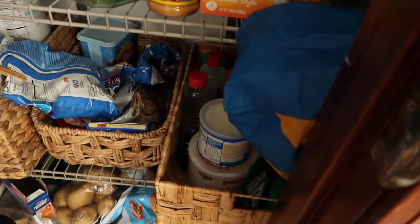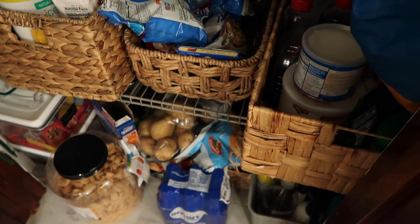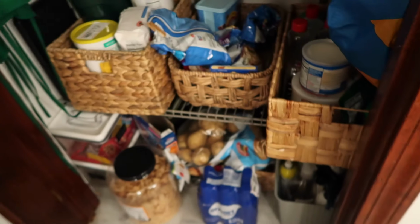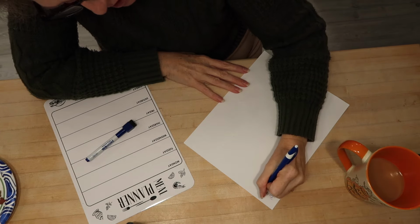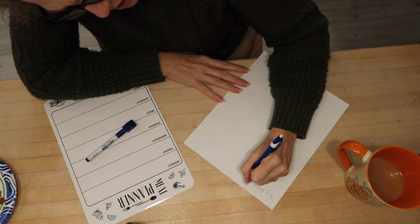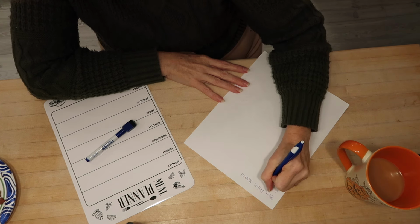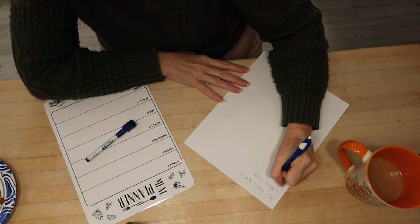We have some Crisco there as well. And potatoes were on sale, so I got two bags of those, so we'll be using those. And there's that big old tub of pork rinds some of you might have already seen. So I know I have the big pork roast, and two pork chops, leftover pork and rice.